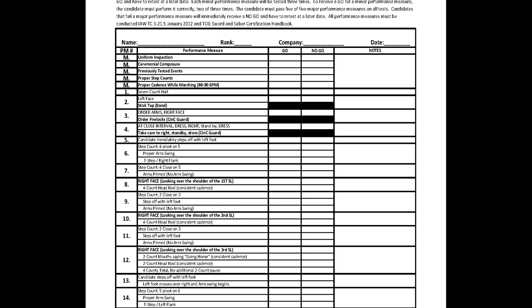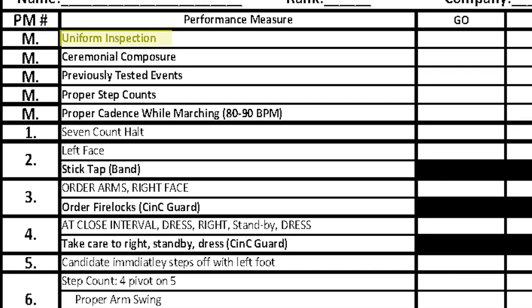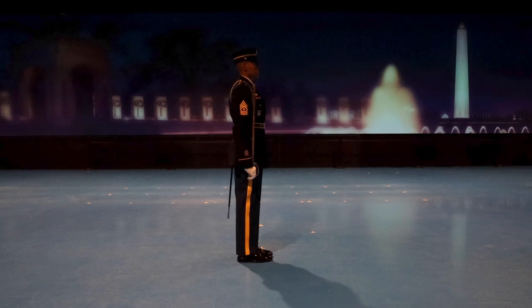This is the grade sheet that will be used to assess each candidate's performance. The 5 major performance measures are: 1. Uniform. 2. Ceremonial composure. 3. Previously tested events. 4. Proper step count. 5. Proper cadence while marching, 80 to 90 beats per minute. The minor performance measures will be discussed throughout the remainder of the video.